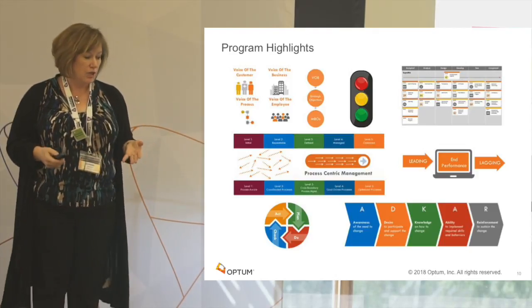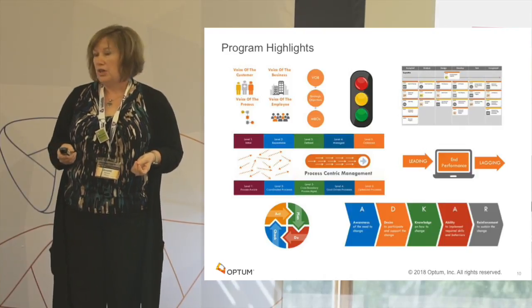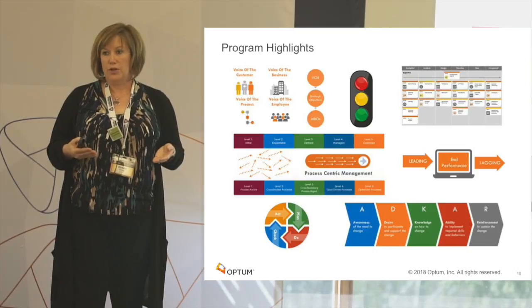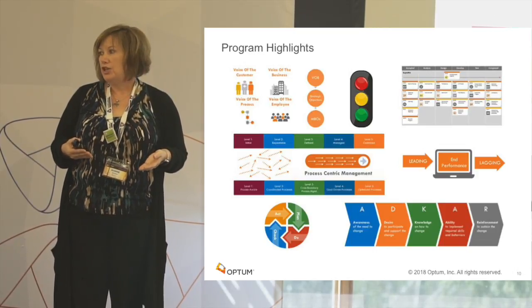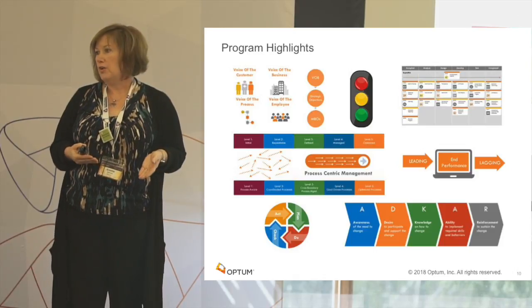After you're done with the training, that's one of those activities you do that helps you plan for moving forward. Finally, our last module is on change management and giving leaders, whether formal or informal, the tools that they need to really drive the change through the organization. And we use the ADKAR change management model for that.